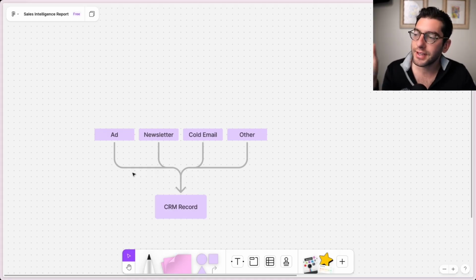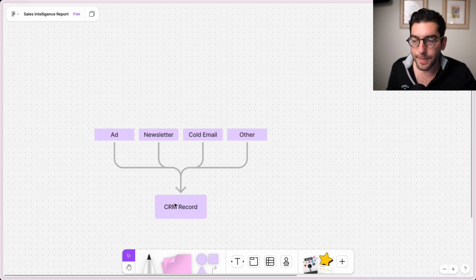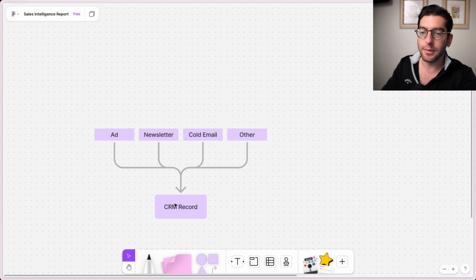Okay, so here's a simple workflow of how leads enter your system. You get leads that come in through ads, through your newsletter, through cold email, or through any other marketing channel. And they come in, they go into your CRM, they get tagged, and that's really the extent of it. Whatever the user put in is what you have available here.